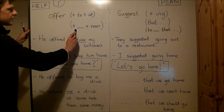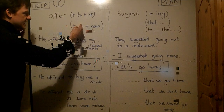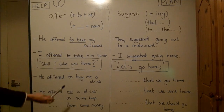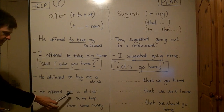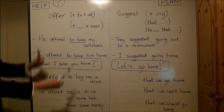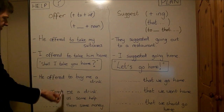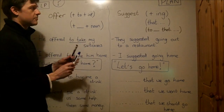And here we see the second formation. Offer plus pronoun, offer me, offer him, offer them, plus noun, a glass of water. So he offered to buy me a drink, or he offered me a drink, or he offered us some help, or he offered them some money. So there are two different ways you can use offer, and very often that means there are two different sentences you can use. But the same for suggest. In fact, there are more.